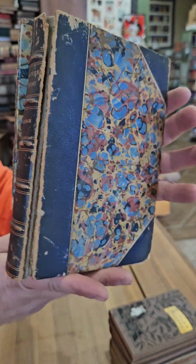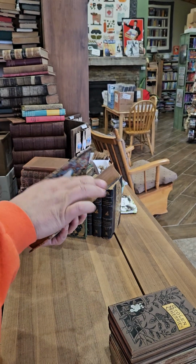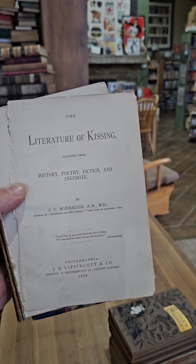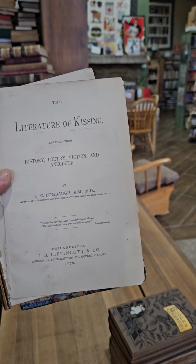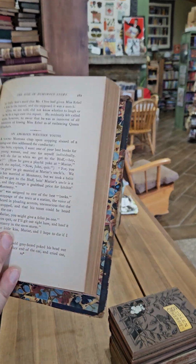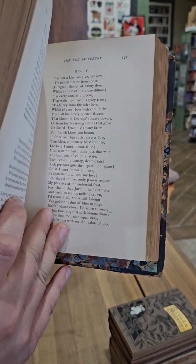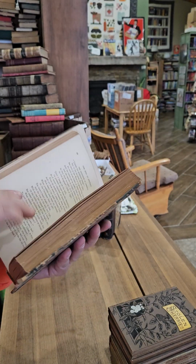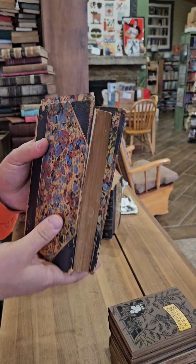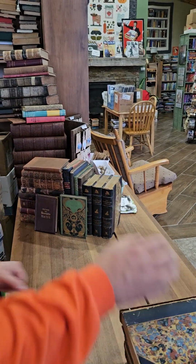The Literature of Kissing. The covers are detached. Looks like a few detached pages as well. The Literature of Kissing, gleaned from the History, Poetry, Fiction, and Antidote by C.C. Bombo, 1876. I'll just show you a few examples of what you can expect in this book. Again, stories and poems relating to kissing. That one's pretty rough. I think I can do $30 with free shipping on that one. Condition's a little bit rough.